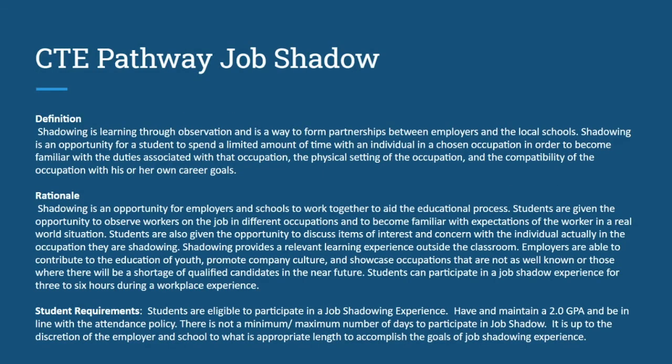So let's get started with the different types of work-based learning. For one, you have the CTE pathway of job shadow. Again, this is something that you can do throughout your entire high school program. However, this is more geared towards the pathway of career that you're interested in.